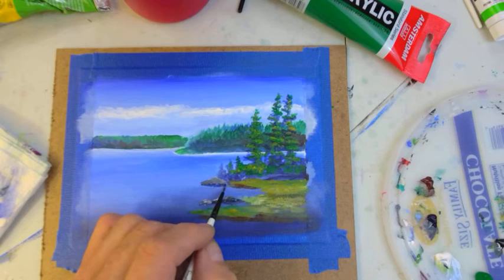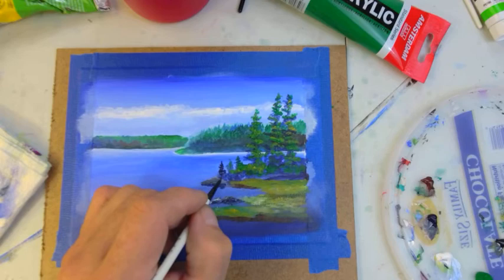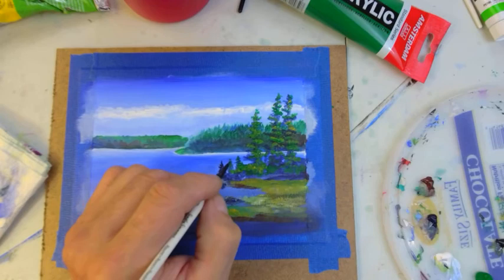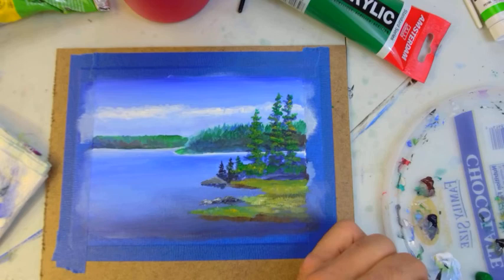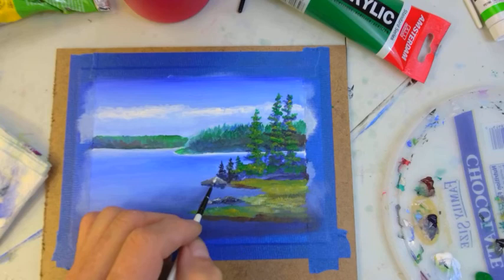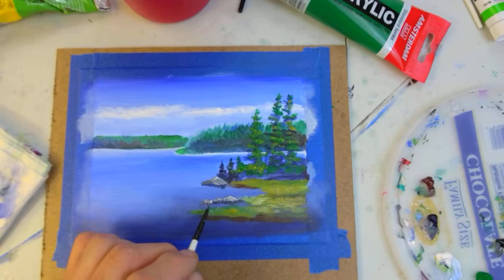We're going to take this tree right here and scritch in a little bit of detail to it. I'm using some black. Basically, I'm just looking for a darker color so it's more defined. Scritch this one in. We've already hit it with a little bit of green, but I want some black. I want it to be more distinct. And go over here like so. And our rocks are starting to form. Tomorrow, we'll add more rocks and more details to this little itty-bitty painting.